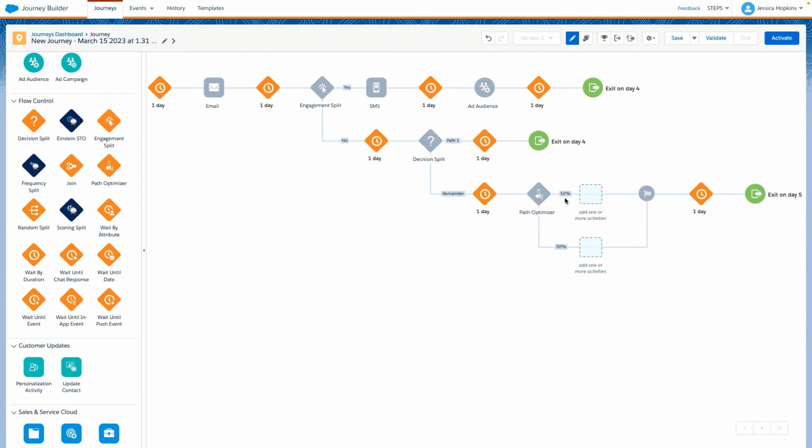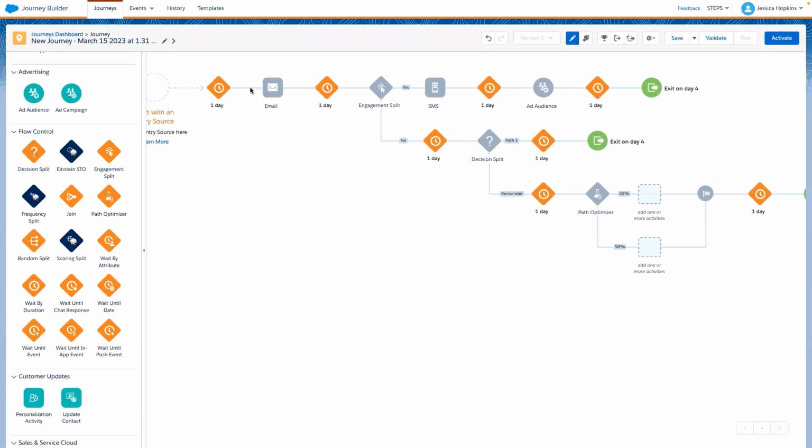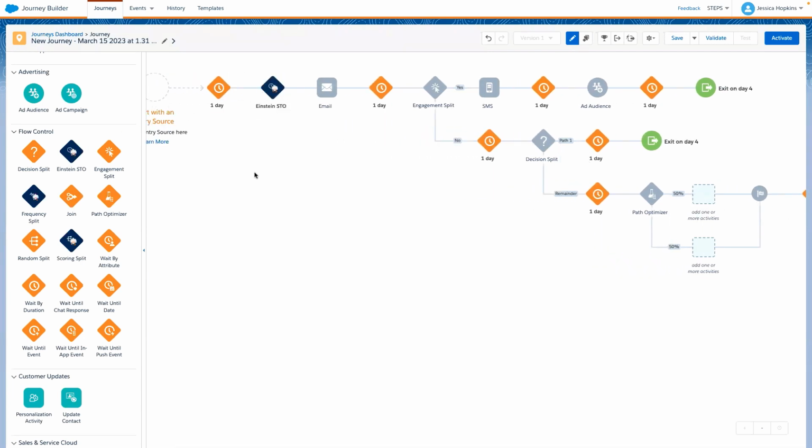So if you're not sure which one you want to send out, this will help you determine what's the best path forward. And then, of course, all the blue icons here, those are our Einstein icons. So we have send time optimization, so we can pull that in right up here. So this will help us, again, determine the best time to send an email to an individual based on their past behaviors and engagement with our communication.